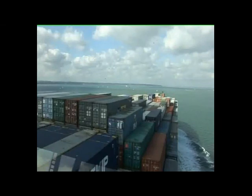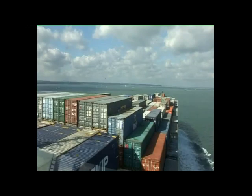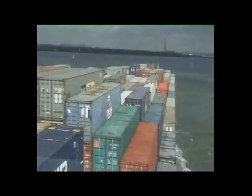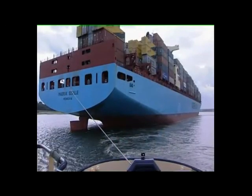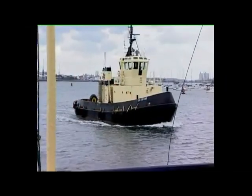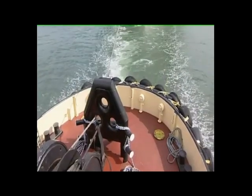There are many elements to consider. Where best to pick up a tow? Off the fairway buoy or nearer the berth? Where is the vessel berthing and what is the best approach, taking wind and tide into consideration? How many tugs are required and what type of support is expected?